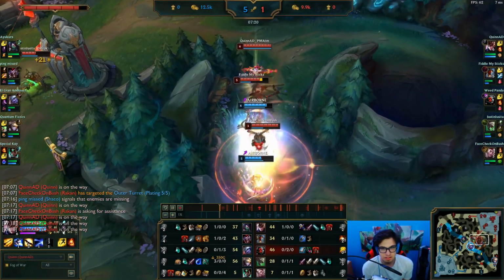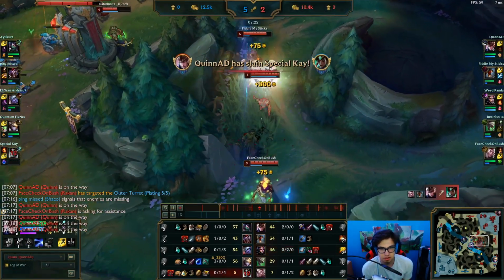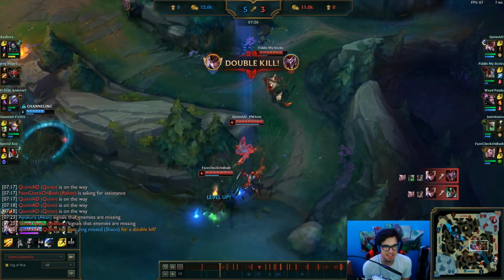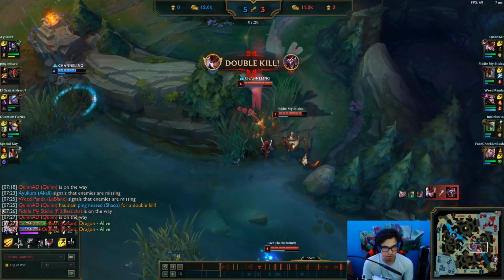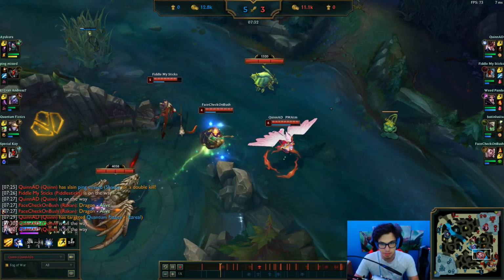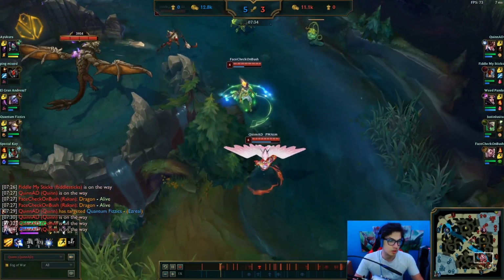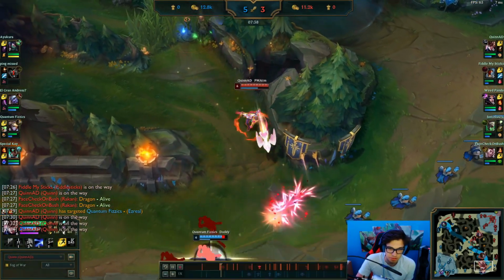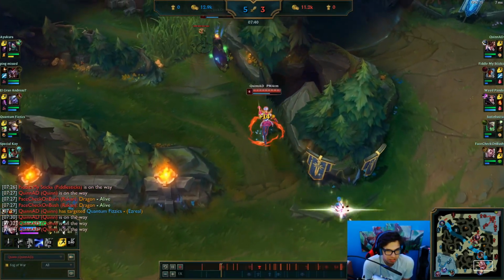So right here, I'm rotating. We snag up 1 kill. And we snag up 2 kills. So I don't rotate much on Quinn, but when I'm in base and I sense a play happening, that's when I go. So I saw Akali TP mid, and I had my wave reset, so I'm not going to lose any minions. I have 44. So I'm able to just rotate there and go.